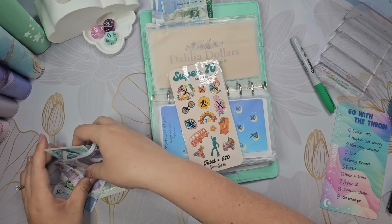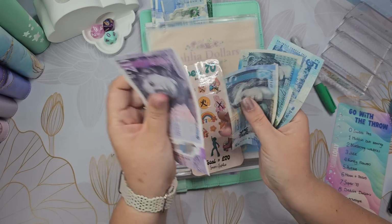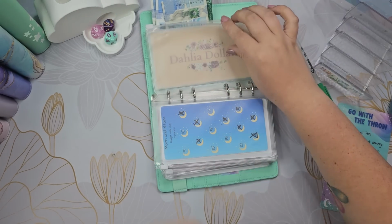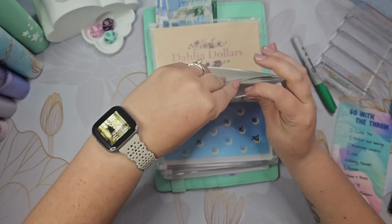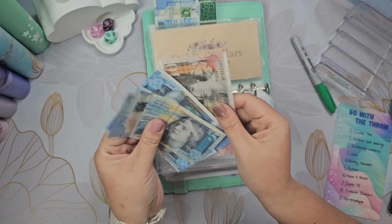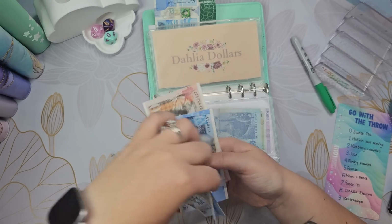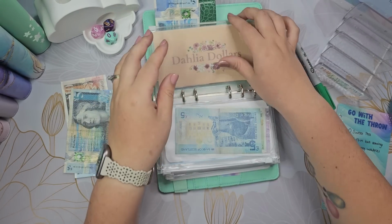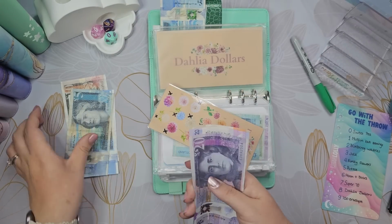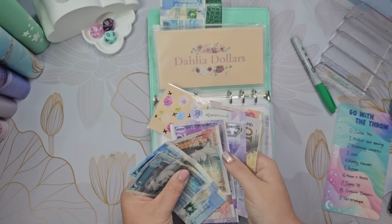I wasn't born in the 70s, but I appreciate the 70s. So we've got 25, 35. So Dahlia Dollars is getting 10, 25. Some of these are so close to being finished. So 25 is going in.